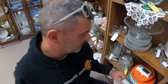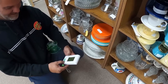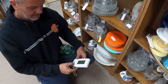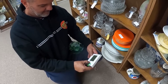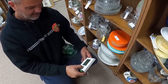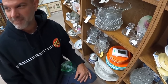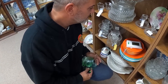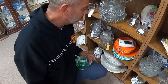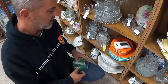Jackpot! Pretty radioactive, actually. Wow. Can we turn off the alarm so we can see how high this is going, so the alarm doesn't freak out everyone else in the store? This is our first Fiestaware find, for sure. They all say the orange, for sure. That's the radioactive stuff. It has uranium in the ceramic glaze. Uranium oxide.